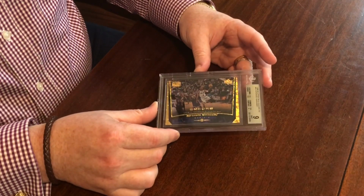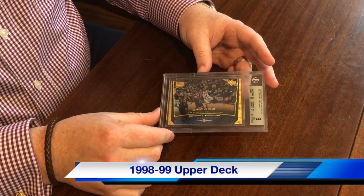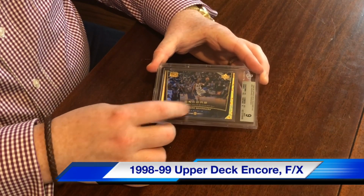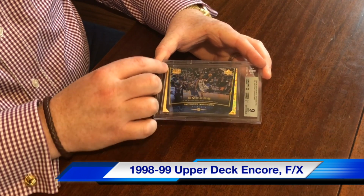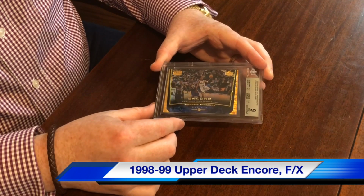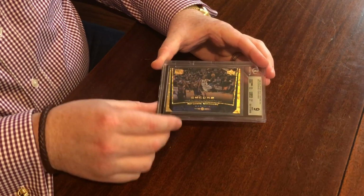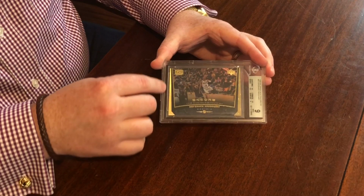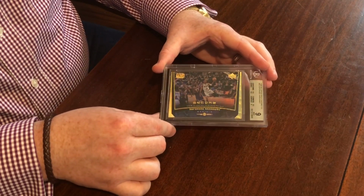Here we have the 98-99 Upper Deck Encore FX parallel. So this Encore set was a different set from the regular Upper Deck, and then they had parallel cards with the gold foil on these that were the FX. And these are really cool. You can probably pick up the holographic nature on the card. There's some kind of color variation on the gold foil, which is just really eye-catching.